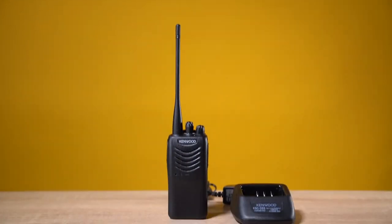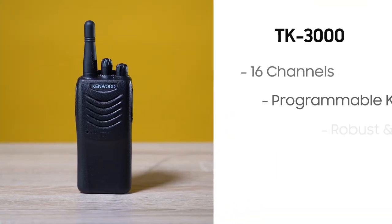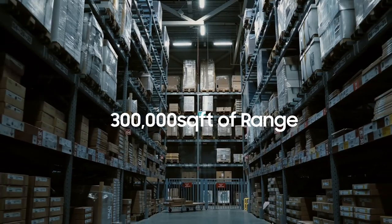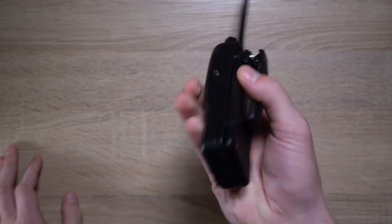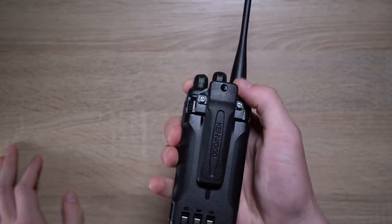The TK-3000 from AC Radiocom, a compact, robust, and reliable analog business radio. With its well-balanced performance, it makes perfect business sense, especially for inventory control and service industry operations. The slim design fits neatly in your hand, and it weighs just over 7 ounces with the included lithium-ion battery. The TK-3000 is ideal for hooking on a belt or even slipping into a coat pocket.